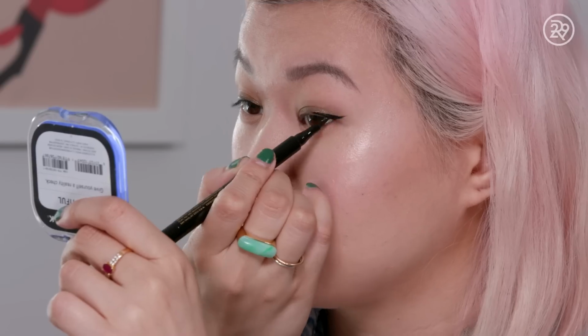So anyway, this eyeliner is waterproof. It resists humidity. It lasts for 24 hours. Lots of claims on this fella. Pretty standard, thin felt tip.